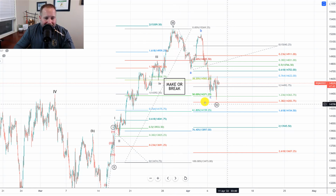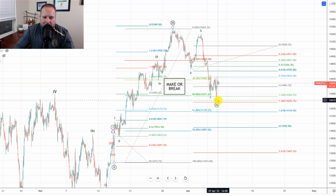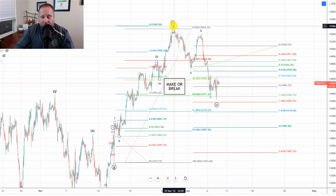The pullback today did break our must-hold level at 14,371, but it kind of just poked and reversed. So it wasn't a huge break. So for right now, I'm going to give the bulls the benefit of the doubt and keep this wave 4 down here and see how the rest of this plays out. If we do break on the S&P 500, break the pivot level and come back down and the NASDAQ is following, then I would expect a lower low here, and then we would relabel this as wave 2, and relabel this as wave 1.